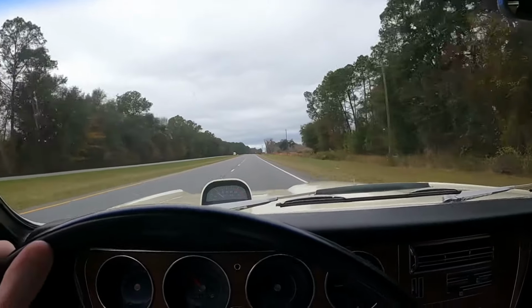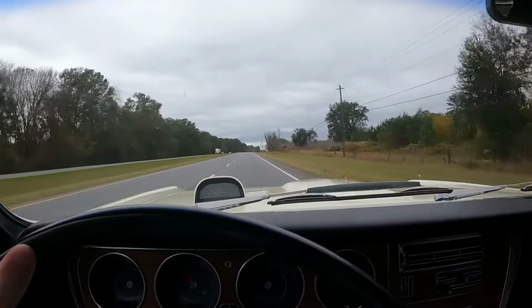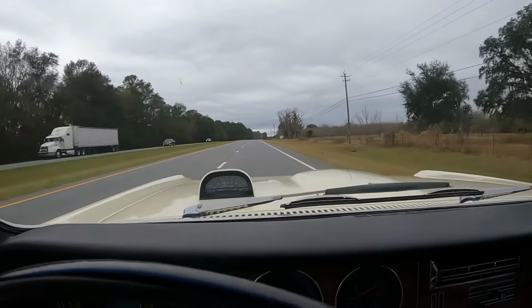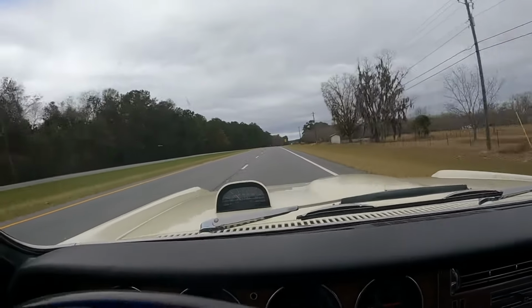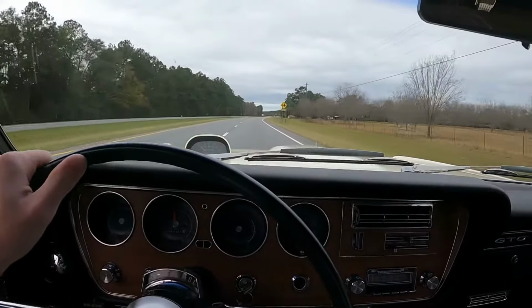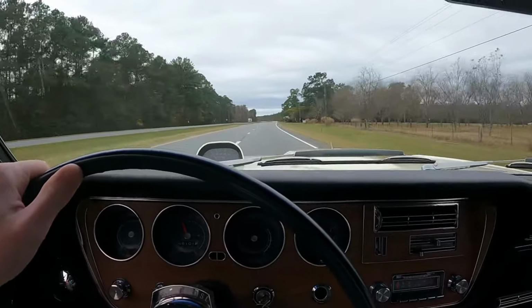Driving the GTO, we're gonna goose her here. We're going 45 miles an hour. We're turning 2,000 RPM. Got up to 65 pretty fast. You need to go, it'll go. It's so nice. It's everything I ever thought it would be.